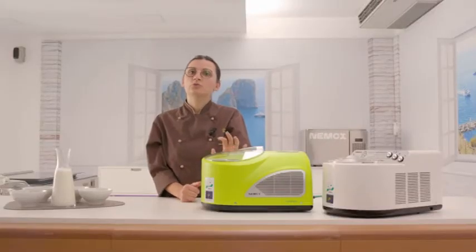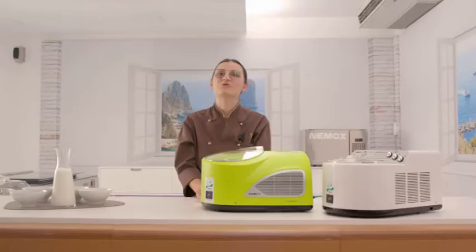Air is also a fundamental ingredient in correctly making a gelato. It is incorporated during the freezing stage and is required to obtain a product that is creamy, soft, and not too cold. Without air, we wouldn't have gelato, but only an icicle. Now we move on to the preparation of the first recipe.